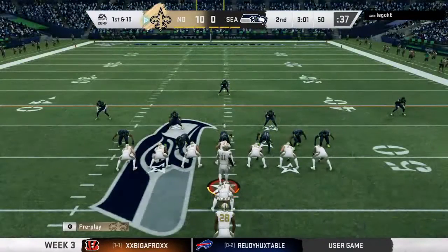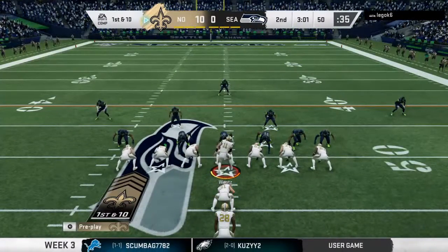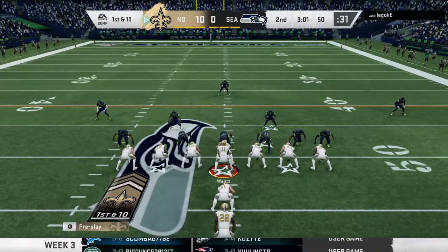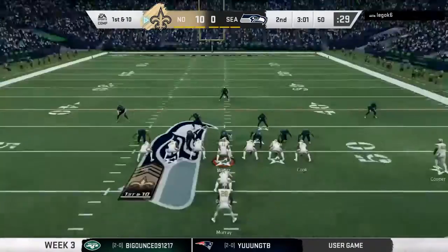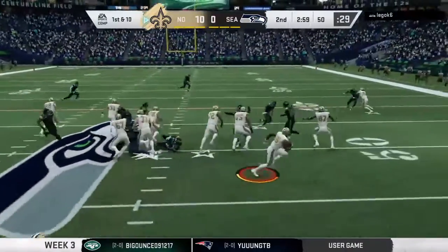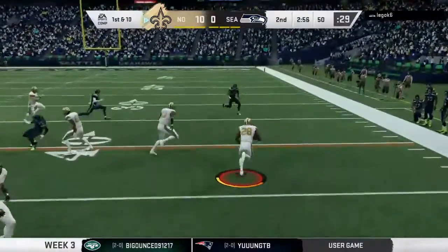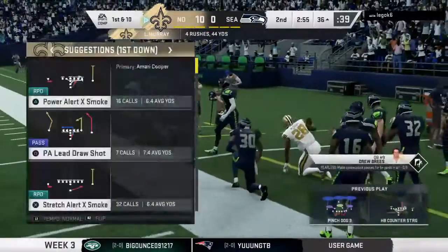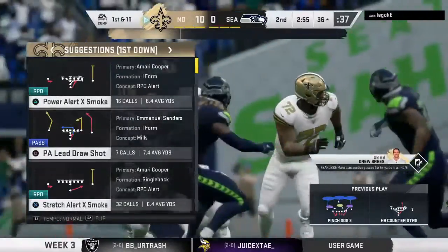A good starting spot for the Saints as they come up 1st and 10, right at the 50-yard line. They'll run the counter with Murray. 14 yards is the pickup, 1st down, New Orleans.